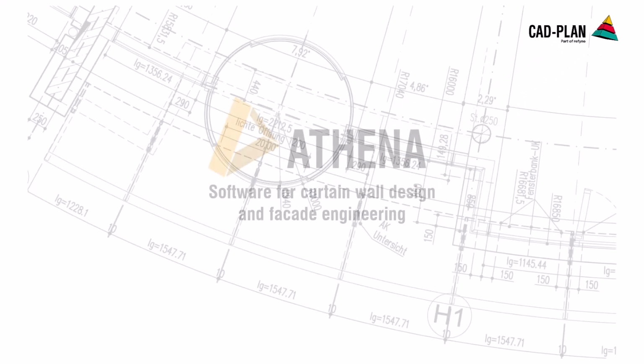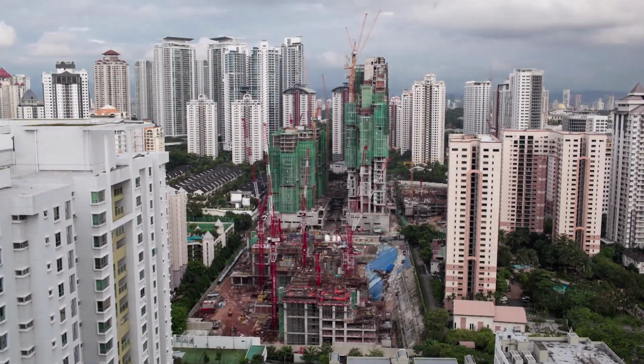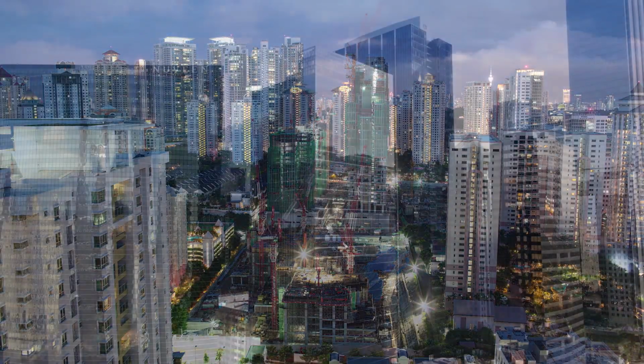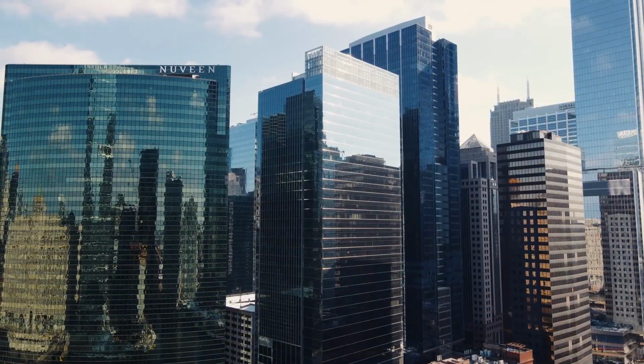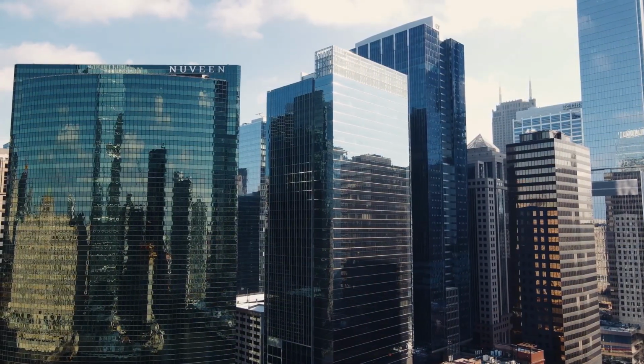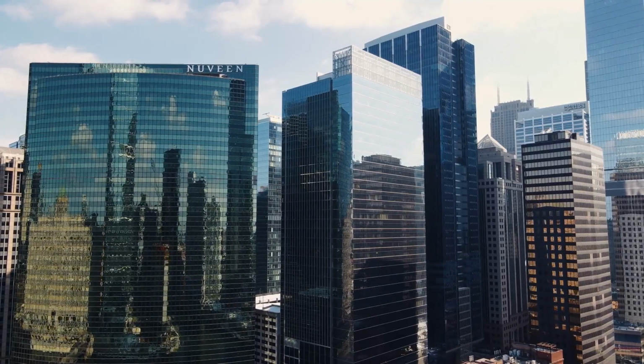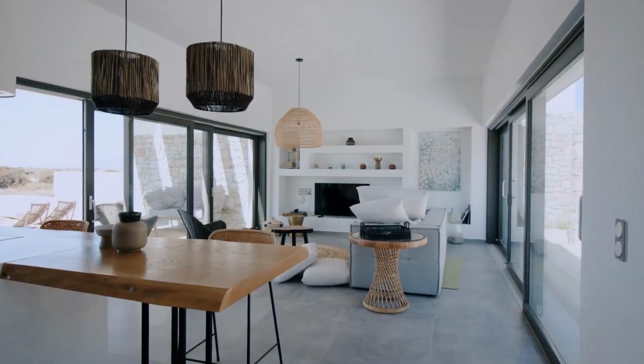Modern architecture is changing. Large glass surfaces now define many buildings and interiors. They create transparency, bring daylight into the space, and produce an open, modern appearance. Especially in facade construction, design, function, and technical implementation must work closely together.